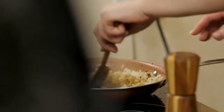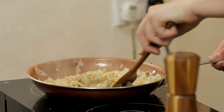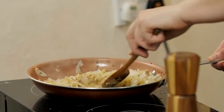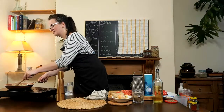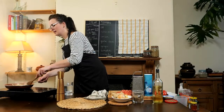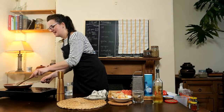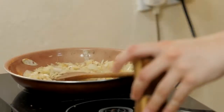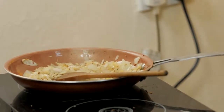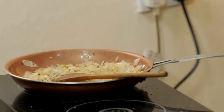So again, just stirring all of the cumin and the onions and the ginger and the garlic together. And it's so delicious. Lots and lots of tasty, aromatic flavors that are coming out of there. It's really delicious.